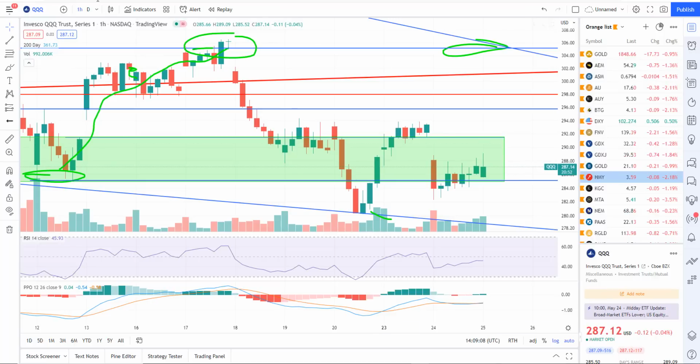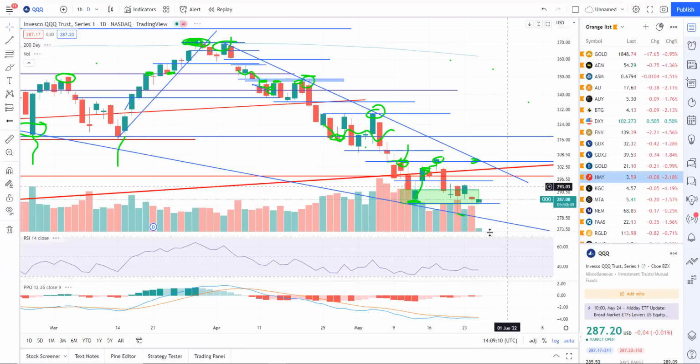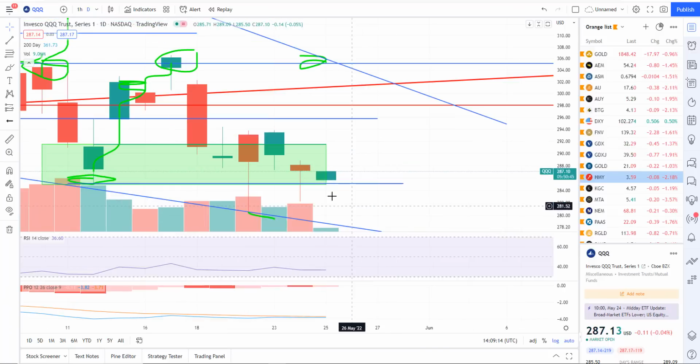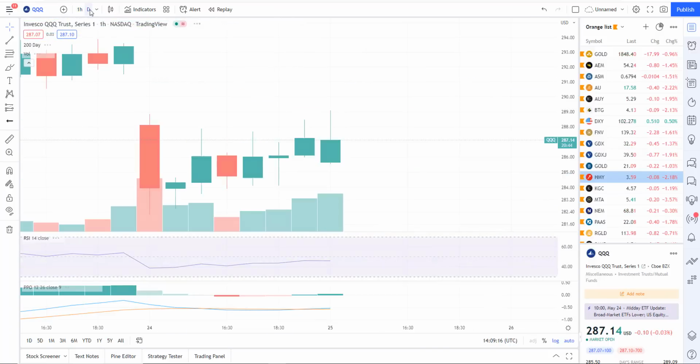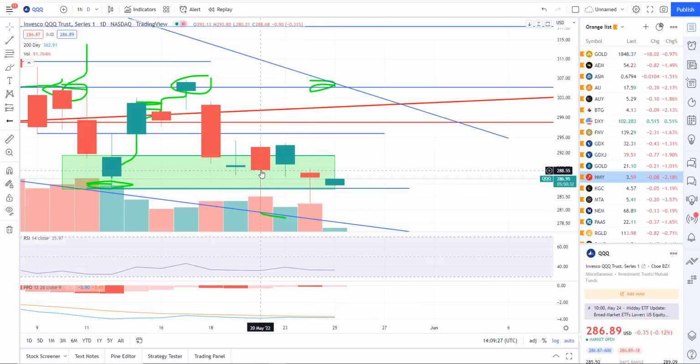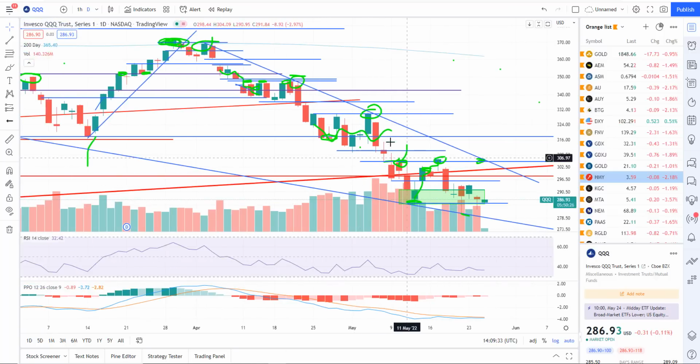Let's get into the charts, guys. Triple Qs. All right, so looking at the daily here, this is the tech sector. Not a lot's really changed. If you look at the daily here, basically we're just trading on this level, 285.80, and nothing's really changed, especially this week. We've had a couple whips below that level, but we keep popping up and recovering it. So there are some buyers here for sure.